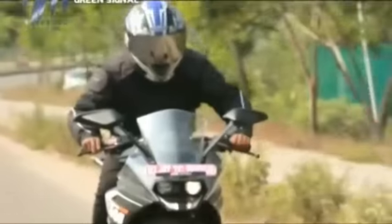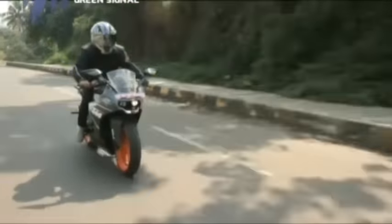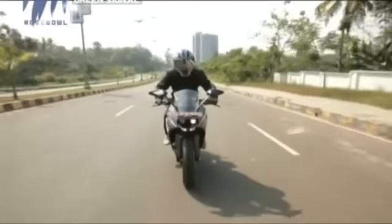KTM RC200 has 300 mm diameter disc brakes with 4-piston radially mounted calipers at front and 230 mm diameter disc brakes with single-piston floating calipers at rear. There is also disengage-able Bosch 9MB 2-channel ABS.